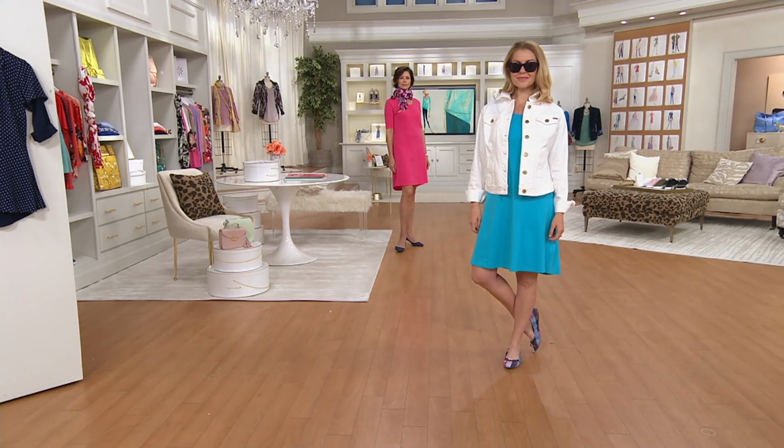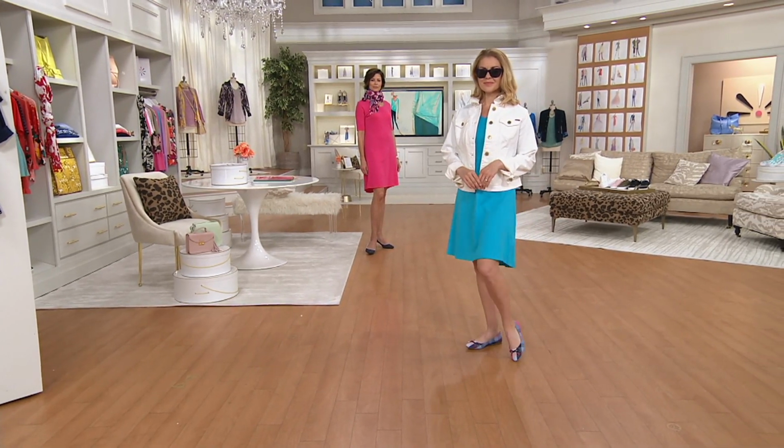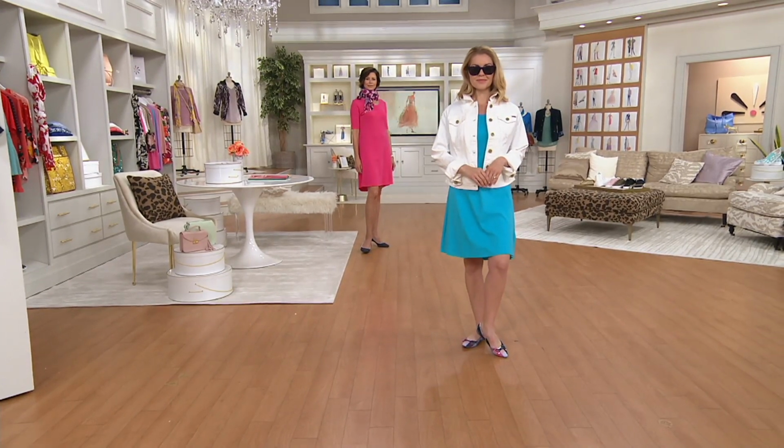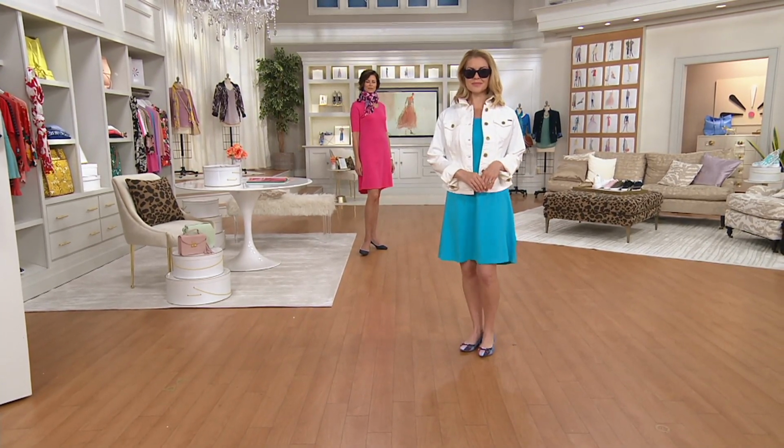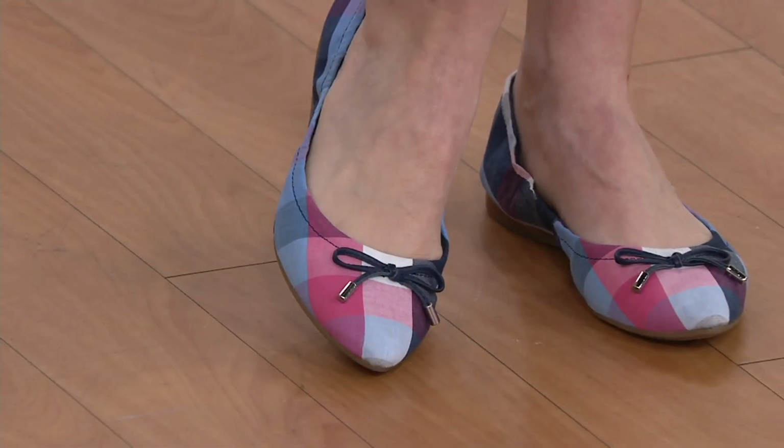And look at it with the flat, by the way. You know, I love it with the kitten heel. Vineyard green, how limited: double extra small, no! Extra small, small. Uh-oh. Okay, and I think we're going to pop up some information soon on some of the other items that you're seeing our ladies wearing.